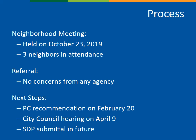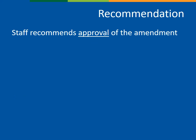Planning Commission will be making a recommendation in this case to City Council, who will be the final decision maker on the request. The focus of this application is strictly on the height. Eventually, the applicant will be submitting a specific development plan, SDP application, which would include development details and the opportunity to review and comment on site and building design. Ultimately, staff is recommending approval of the request.